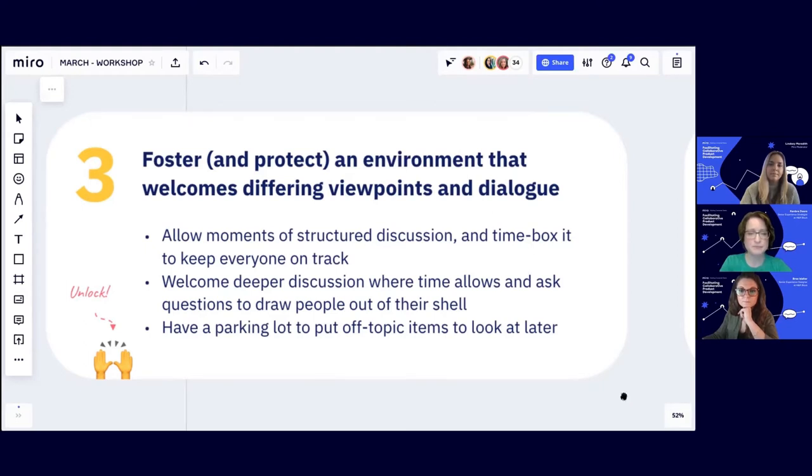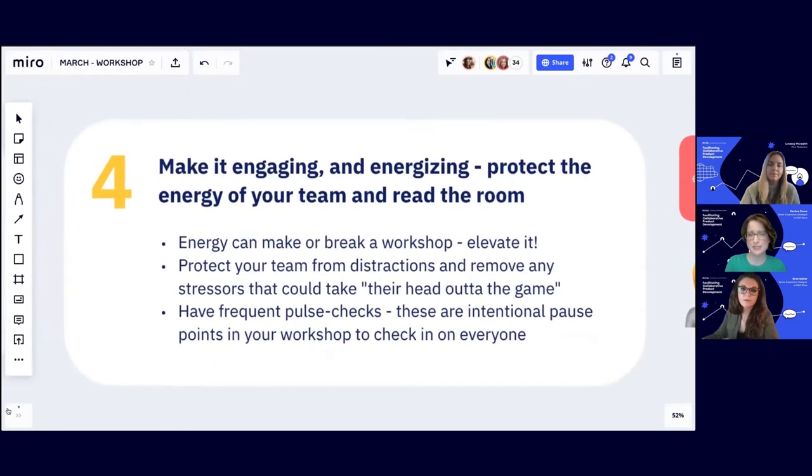And then finally, making it engaging and energizing. So protecting the energy in the room. Energy can make or break a workshop. Elevating it in any way that you can. And a lot of that is just protecting your team from distractions and removing any stressors that might get their head out of the game. And then having those pulse checks, those pauses, which, by the way, how's everybody doing?